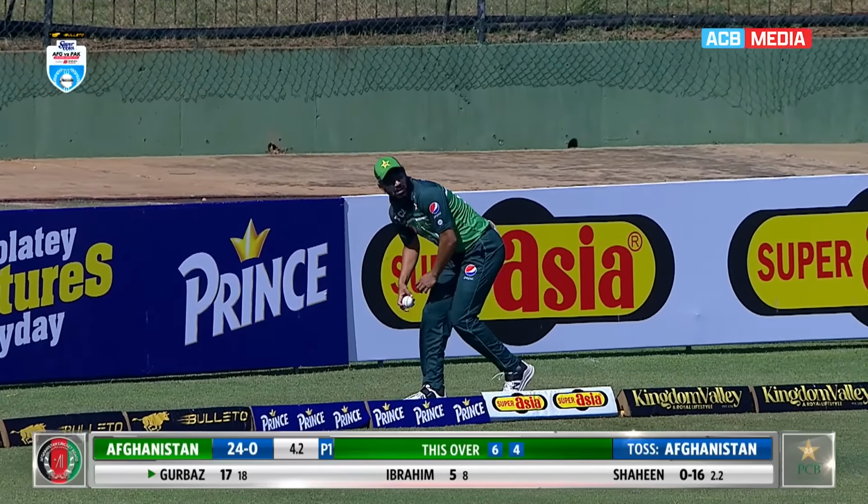And this would otherwise have been the third time that Nabi could have got him out. Interestingly, this is the third innings that Imam is playing against Afghanistan, once he was run out. Sorry, this is the fourth time actually. And two times previously, Nabi has got him out. Now that's cut away for four. This is a good over here for Pakistan.